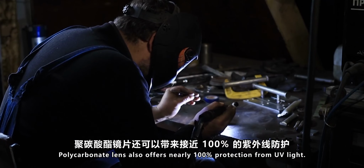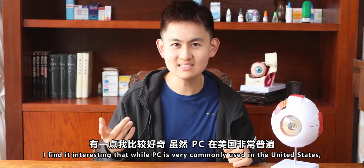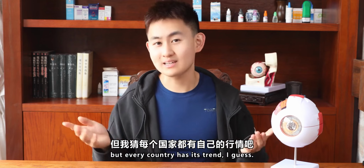Polycarbonate lens also offers nearly 100% protection from UV light. I find it interesting that while PC is very commonly used in the United States, it is used infrequently in China. I'm not exactly sure why that is, but every country has its trend, I guess.